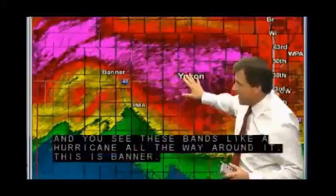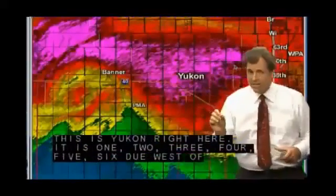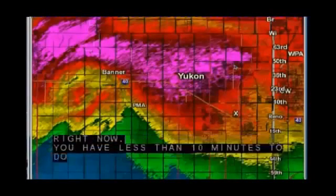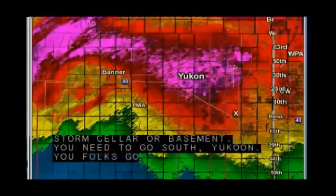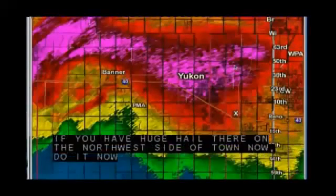This is Banner. This is I-40. This is Yukon right here. It is 1, 2, 3, 4, 5, 6 miles due west of Yukon, moving due east. This is serious. Please, you need to get out of the way right now. You have less than 10 minutes to do that. Storm cellar or basement. You need to go south, Yukon. You folks in Yukon, go south. Go south. You have huge hail there on the northwest side of town right now. Do it now, please, if you cannot get below ground. Let's hope this thing lifts.